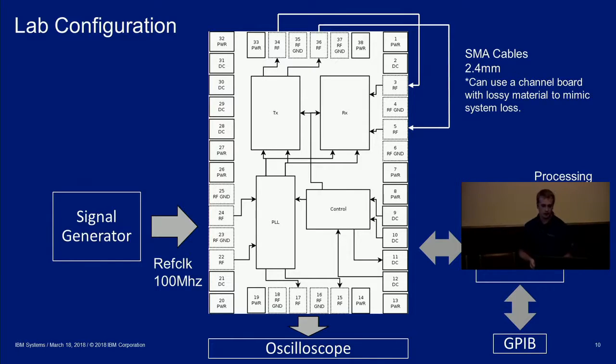So to get a bigger picture of what our lab experiment actually looks like now, in the center you can see this is our pad cage. This is a little different than what I showed earlier in that there's a PLL now in the bottom. We can drive that PLL with a reference clock from a signal generator, and on the bottom side, we have some high-speed probes where we can probe that and check how healthy our PLL is. And then that PLL is just creating a higher speed clock for our transmitter and our receivers.